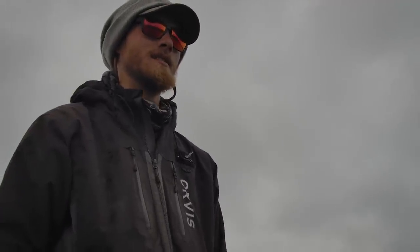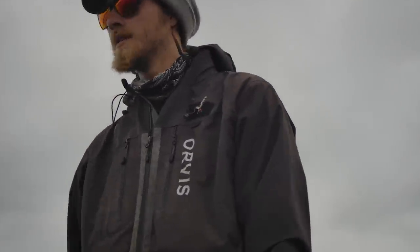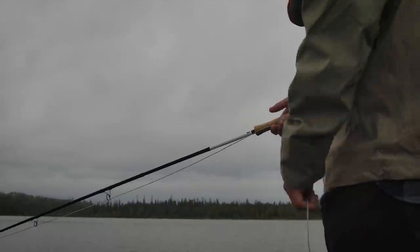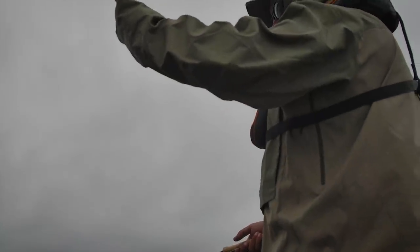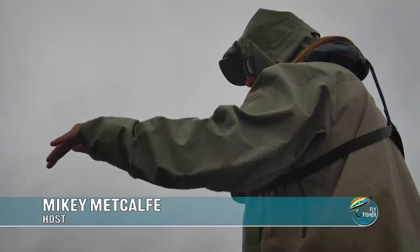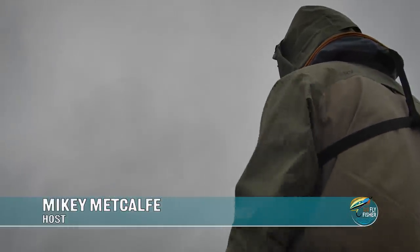So you're just bringing it up, letting it drop? Yeah, exactly. Just popping your way through there. Keep fanning your way across that edge of the reeds. We'll work these last few casts through here. So Ethan has me slowly twitching it, letting the fly come up, give it a twitch, letting it go down, pausing, and we're presenting it really slow here.